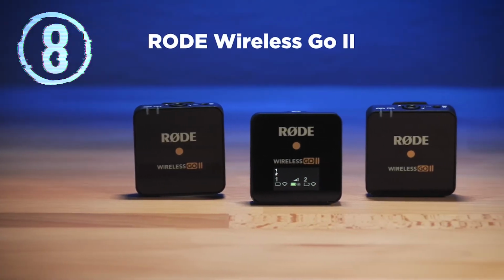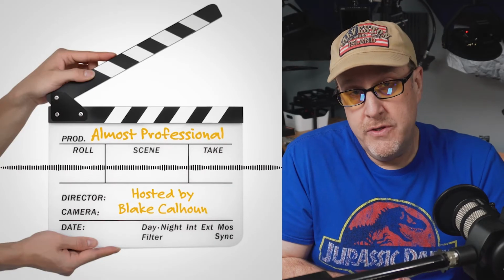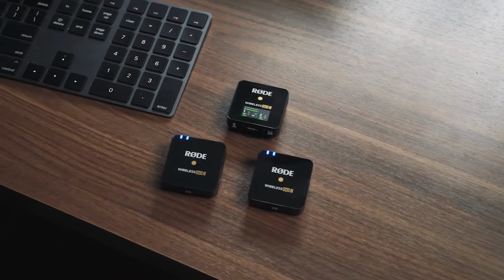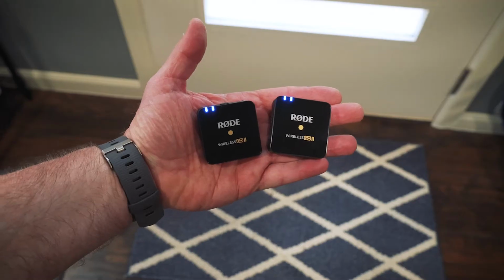My number 8 favorite is the venerable Rode Wireless Go 2. I love the original Rode Wireless Go system, and version 2 really upped the game. The biggest thing it did is you can now record into the actual device, and so it becomes a quasi-field recorder, which just really makes it very versatile.